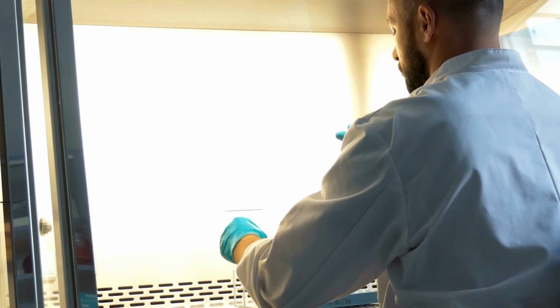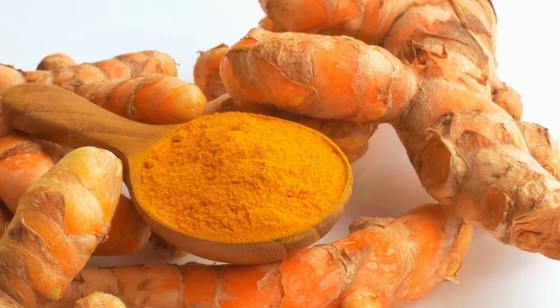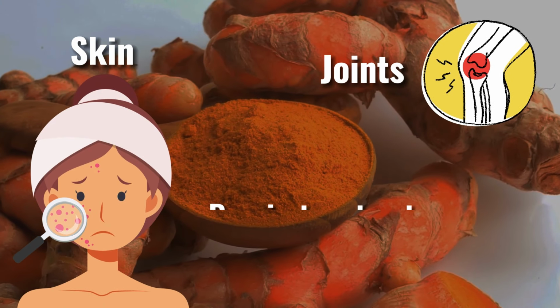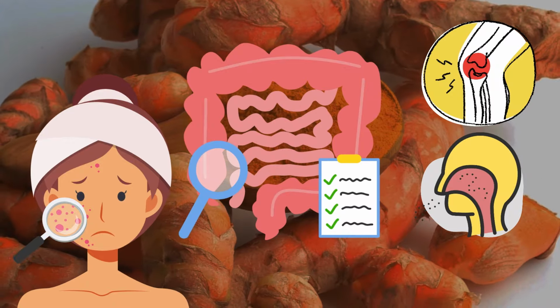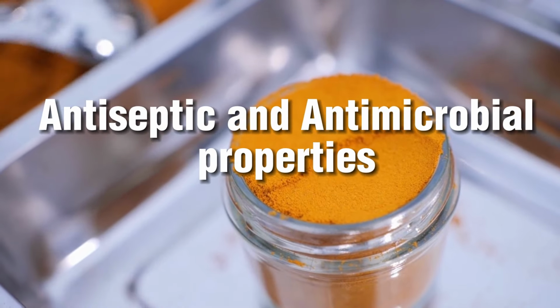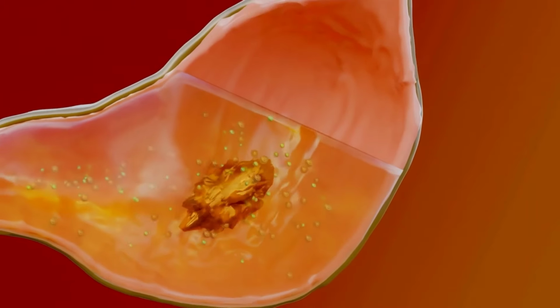Due to its amazing medicinal properties, turmeric has been traditionally used for a number of disorders related to the skin, joints, respiratory tract, and digestive system. Its antiseptic and antimicrobial properties make it one of the excellent home remedies to get rid of intestinal worms and microbes that can cause infections in the stomach or intestines.